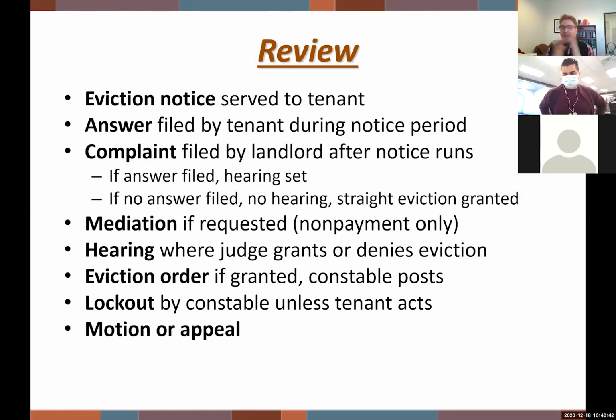Okay, so that is basically the summary eviction process from start to end. So just to go over it one more time, every eviction starts with a notice. The notice is served to the tenant. Within that notice period, the tenant can file an answer with the court. That's where you all will hopefully come in and help tenants so that they can prepare that answer with the new online program and get it filed.